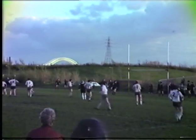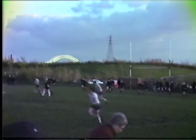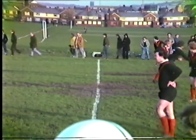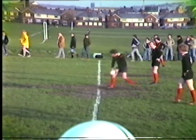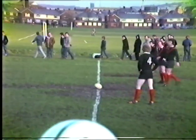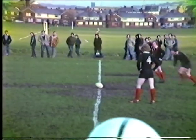Takes his time, taps it, and it's over. Score now: West Bank 6, Lowerhouse 2. Plenty of time to play. Good first half by both teams, equally matched.